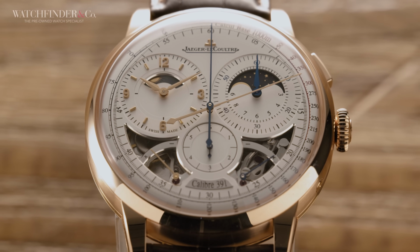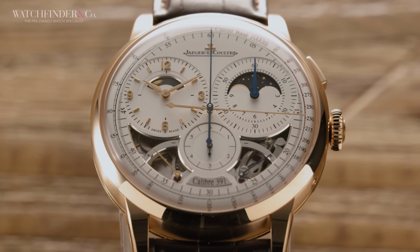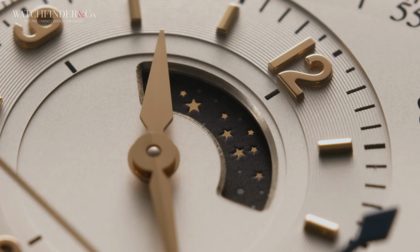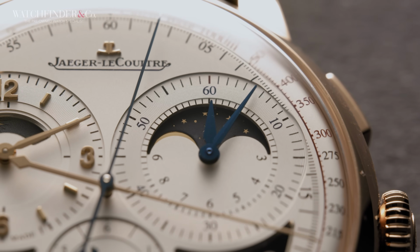This new Duometre Chronograph Moon takes that concept and ups the ante with a load of additional complication. Let's work our way around the dial. Within the hour and minute subdial to the left is a day-night indicator. Then we have a moon phase placed amongst the chronograph hour and minute subdial to the right.